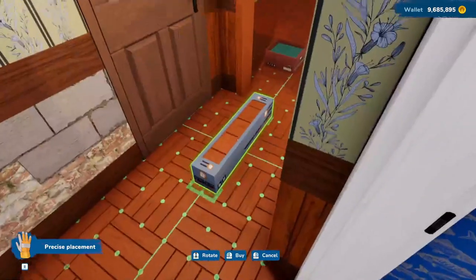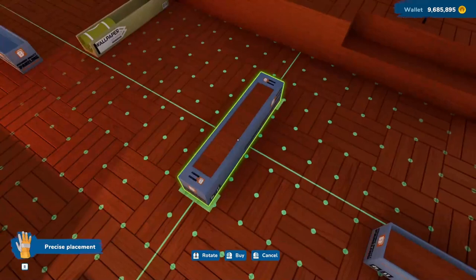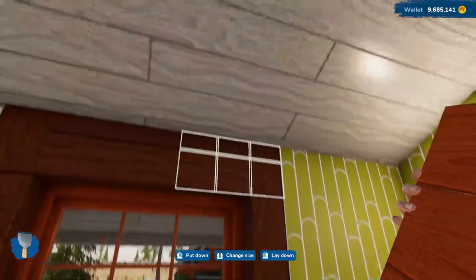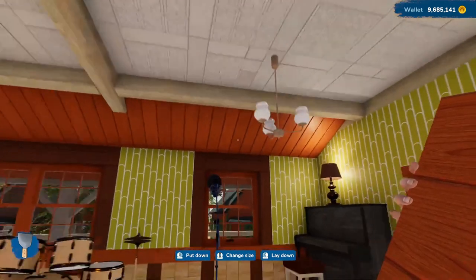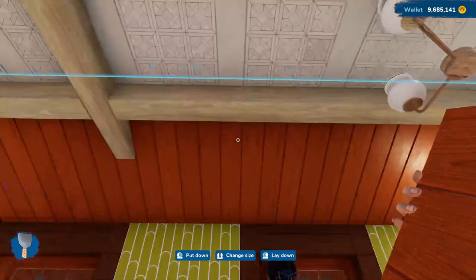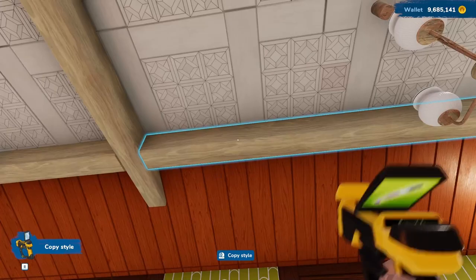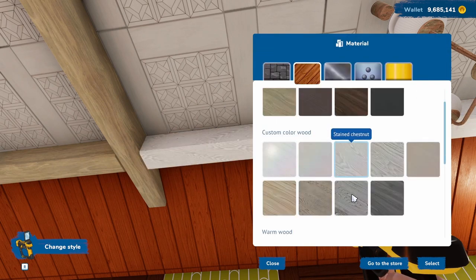Okay, let's copy that. Because there was one over here. Yep. Actually, I think that looks much nicer. Much, much nicer. Now let's make that mahogany.